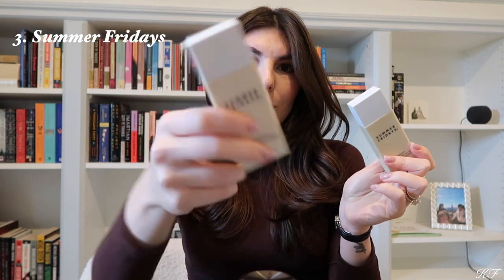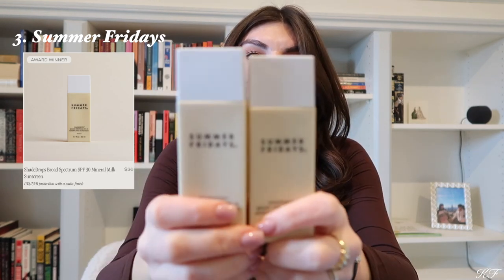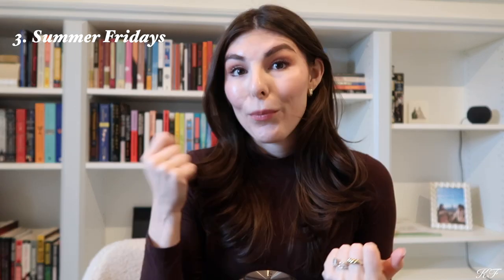My other major favorites, as you can see, I've gone through multiple of these. This one's completely empty. This one has a little bit left, and then I think I used up a third one, was Summer Fridays sunscreen. This is my number one sunscreen from the year. Absolutely loved it. My absolute favorite. I don't think I would try another sunscreen in a long time. I like actually that it doesn't have a tint because it doesn't get on any of my hats or anything like that on a no makeup day when I'm whacking that thing on.